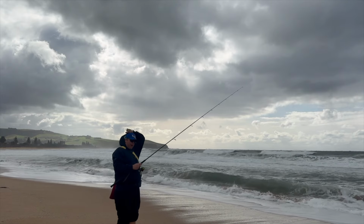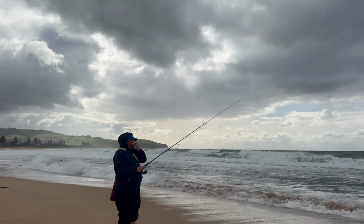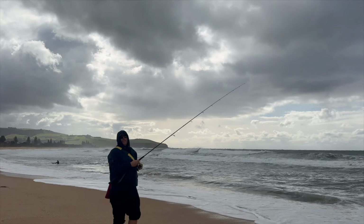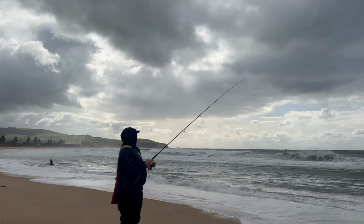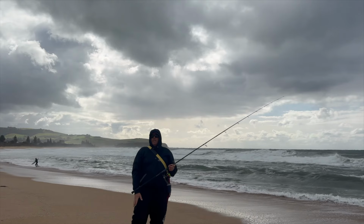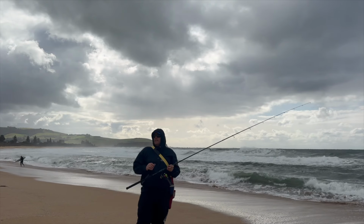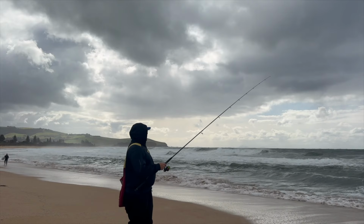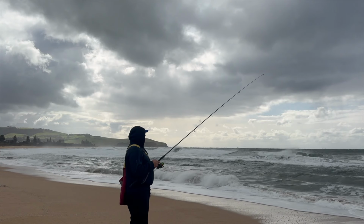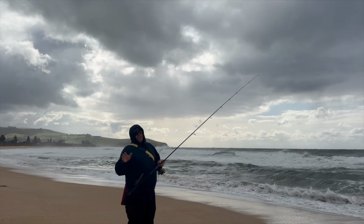Might have to put my hood up to stop my hat from blowing away. So it's 13 degrees when I got out of the car. It's about 10 o'clock in the morning, so we're fishing late morning. First cast, beach worms. There may be some fish here, there might not be.